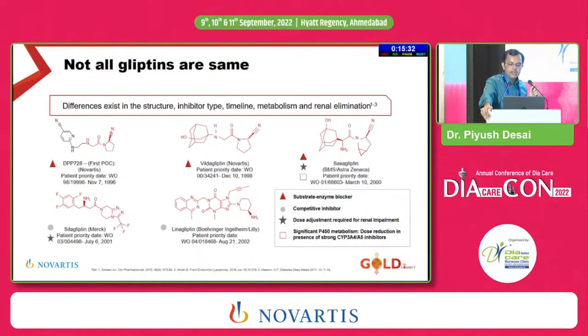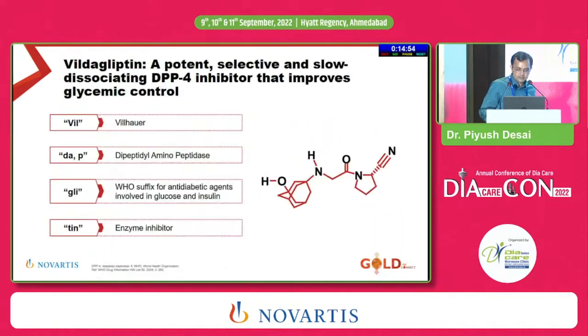Now, sitagliptin and linagliptin are both competitive inhibitors. Saxagliptin and vildagliptin are substrate enzyme blockers, so they are strong, non-competitive inhibitors. At the same time, you can see the star that dose adjustment required for renal impairment is much more with sitagliptin, but it is also true with saxagliptin and vildagliptin. Only with linagliptin is no dose adjustment required. And saxagliptin is also assigned a few drug-drug interactions because of its CYP3A4 and A5 inhibitor action.